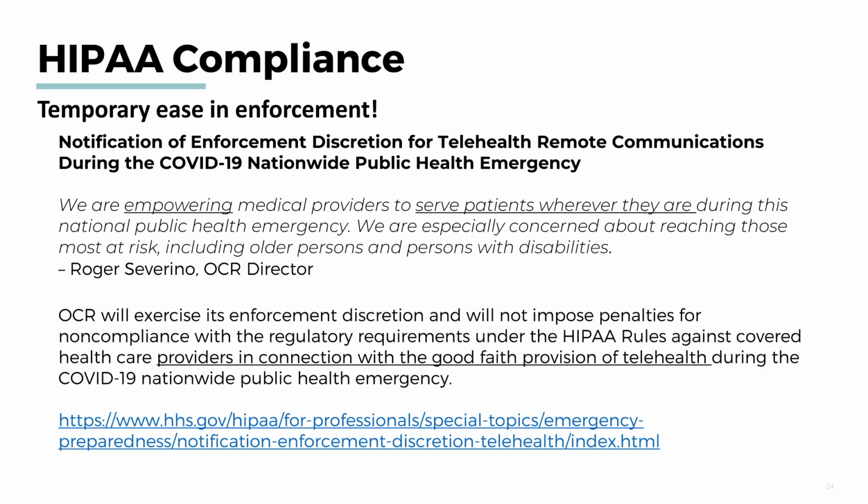The other main thing to remember is HIPAA compliance. So during the pandemic, HHS and the OCR have relaxed HIPAA regulations around teledentistry in particular. So this is a direct statement from the OCR director that they are empowering providers to serve patients wherever they are to help reach people and to keep people safe. And so as long as a provider is connecting in good faith using telehealth, they're relaxing the rules on what things you can use, what products you can use. That is going to be temporary, but just remember they're going to have statements put out letting you know when it's time to switch back to something that is HIPAA protected.